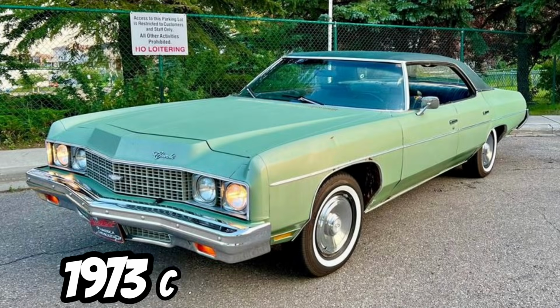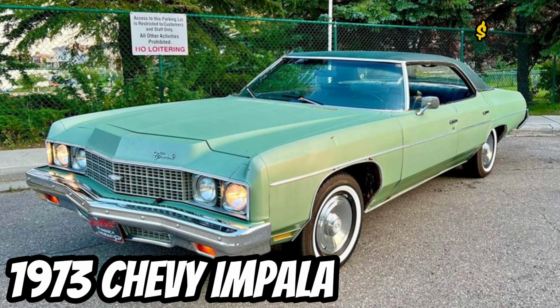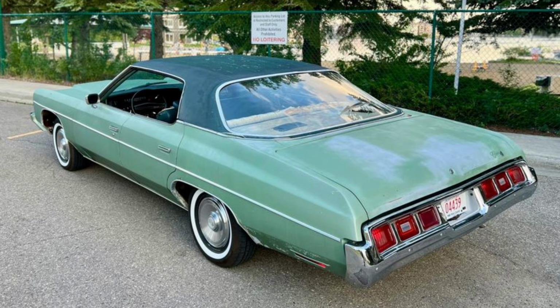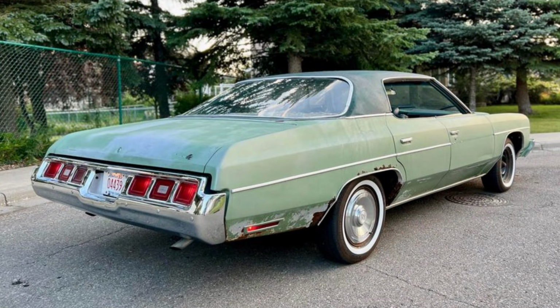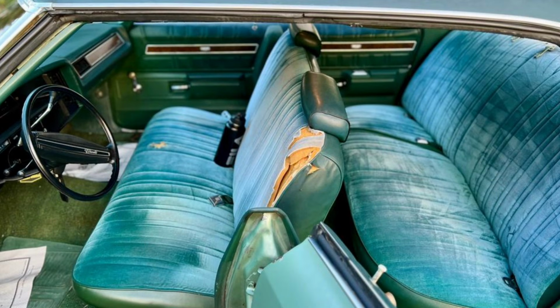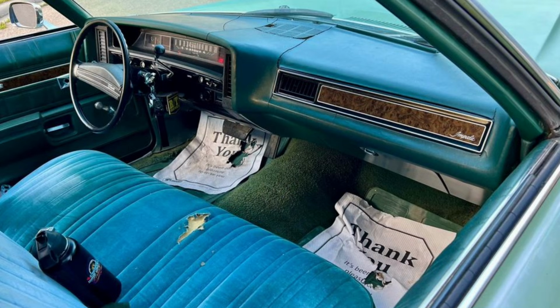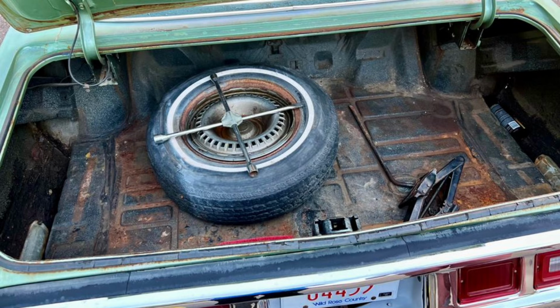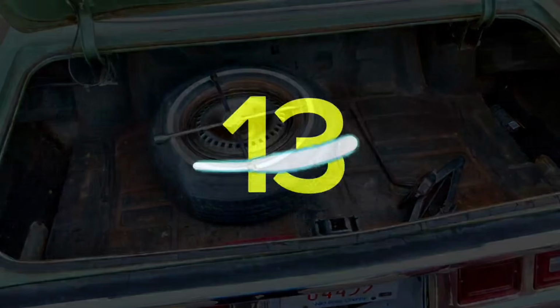Number 12. The 1973 Chevy Impala Hardtop, priced at $3,600. It has a mileage of 94,000 miles and still holds an active title. It is equipped with a newly serviced 350 small block Chevy SBC engine and dual exhaust for better performance and distinctive sound. Additionally, it features new white wall tires, enhancing its classic appearance. Overall, the condition remains original, with no accidents or repainting, showing that the car has been well maintained and has the potential to be a valuable investment for collectors. No trades are accepted.